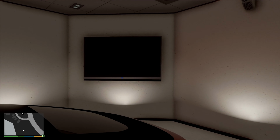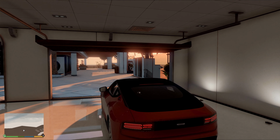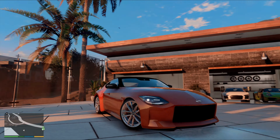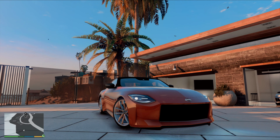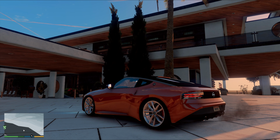But let's go ahead and pull it out of the garage so we can actually get a better look at the car and just see all the details on it. That sounds pretty good starting up, but let's pull it out so we can really see how it looks. So check this out, the 400Z. I love the headlights on it. I think it's definitely a good looking car, and I think it's unique. I think that's the main thing. A lot of people definitely don't like the design of it, but I do like it.